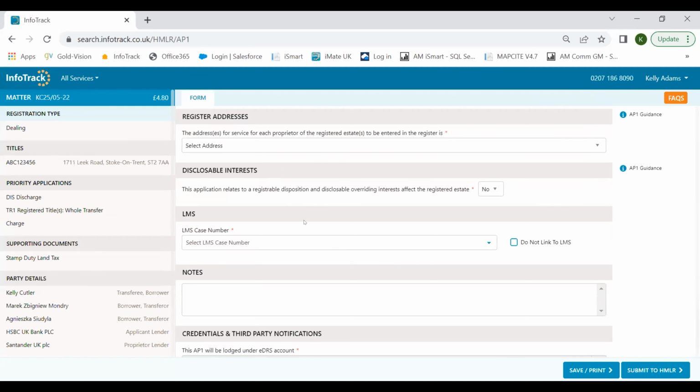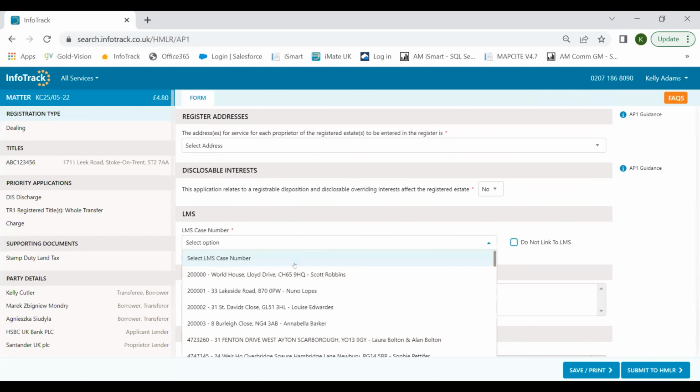So what we have here is what I like to call an integration within an integration. So if you are on the LMS panel, you can link your application to your LMS case number and will automatically send them your submission receipt and then completion of registration details once your application is complete.